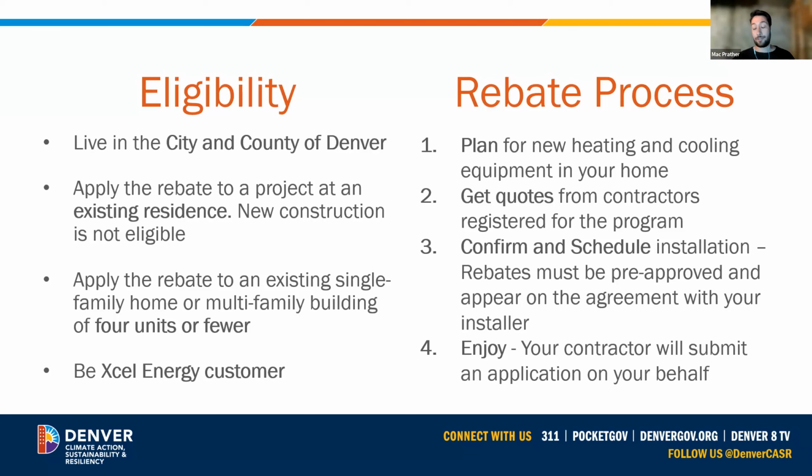These rebates are offered through your installer. So really, as the homeowner, you just need to have a plan together. You need to solicit, again, those 3 quotes. That's what we recommend, and confirm that folks are enrolled in the program and that your contractor has pre-approval for your rebate. That process, the paperwork, is then handled by the contractor.